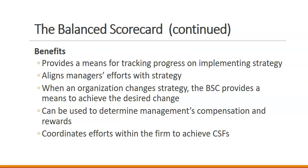Balanced scorecards can also be used as a performance evaluation tool. So that might be a way that a manager is evaluated to determine what their bonus or extra compensation might be.